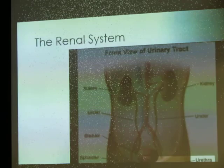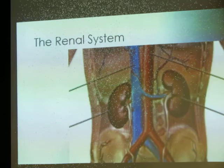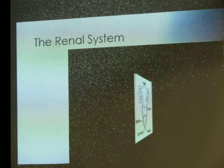All right, so we're going to start with the kidneys. They're in the posterior aspect of the abdomen in the flank area. They're outside of the peritoneum, so we call them retroperitoneal, behind the peritoneal membrane. They're protected by the ribs, renal fascia, and adipose tissue. Adipose tissue, you already know, is what? Fat. There's a thick pad of fat that surrounds the kidneys to help protect them. So very simply, two kidneys, two ureters, one bladder, one urethra.